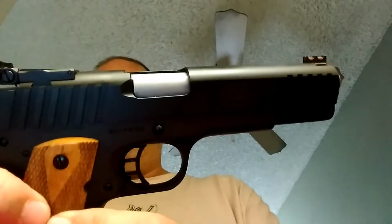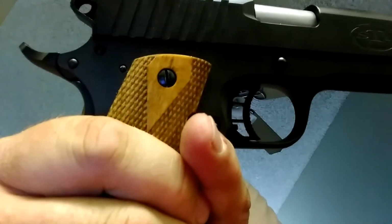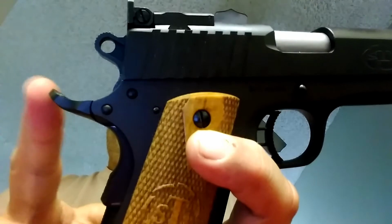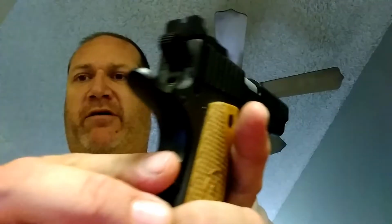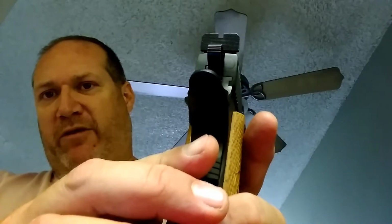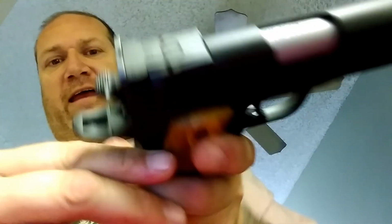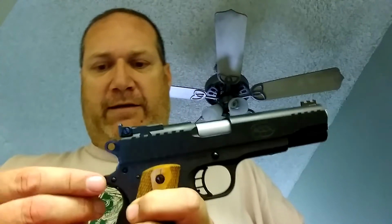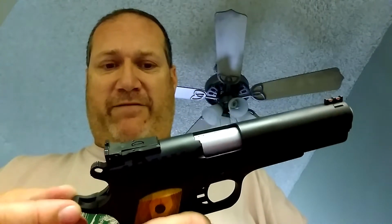I kind of like the wood grips, but here's why I like this grip safety. Now, granted, it's not as long as some of the ones that I like, but you'll notice how it's got kind of like that same treatment like the hammer does. It's stylized in much the same way as this is in here. And it's in such a way that if you have it in a holster, it's not going to get caught. I kind of like that as a touch.